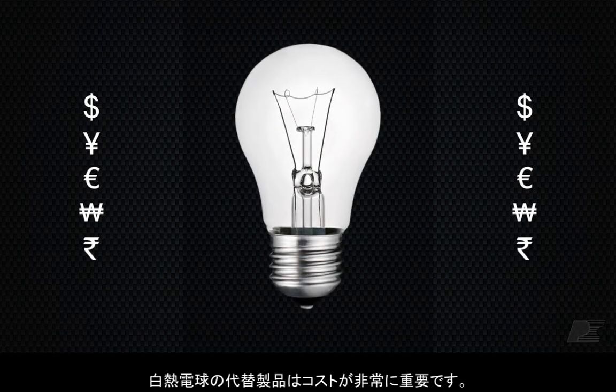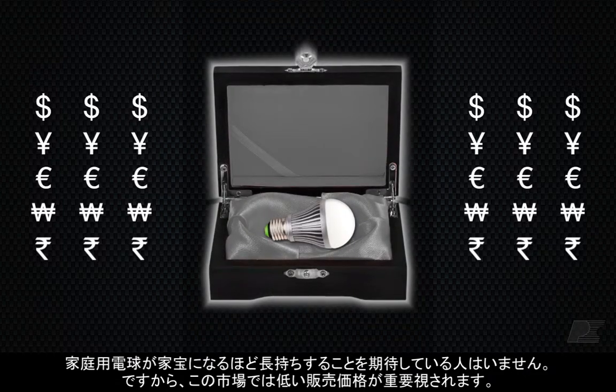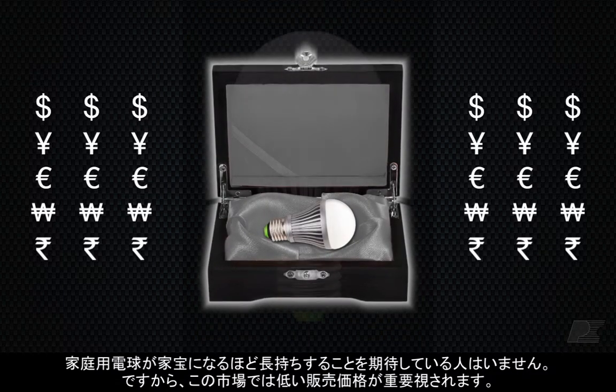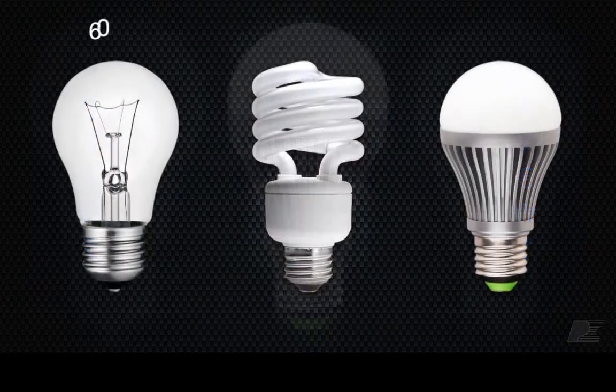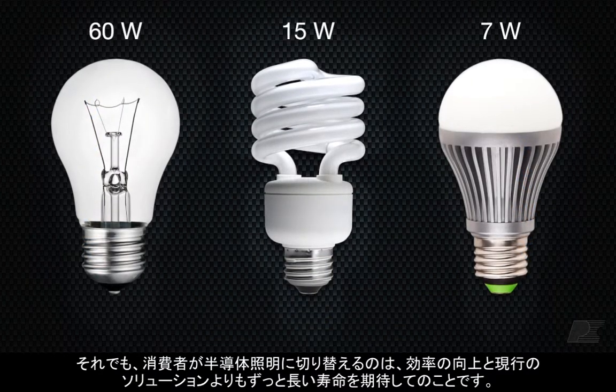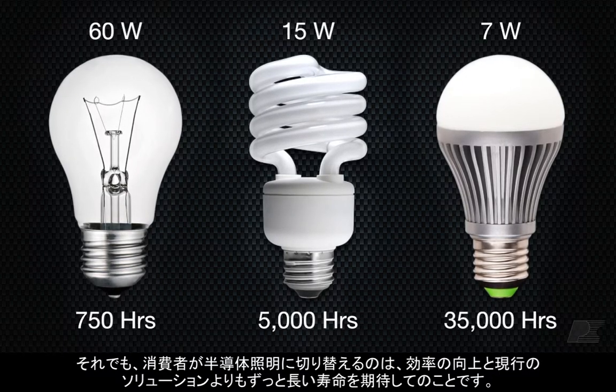Incandescent bulb replacement products are extremely cost-sensitive. No one expects a consumer bulb to last long enough to become a family heirloom, so the emphasis in this market is placed heavily on low sticker price. But consumers switch to solid-state lighting, expecting efficiency improvements and lamps that last much longer than current solutions.